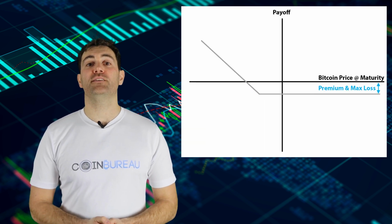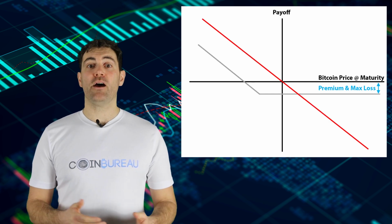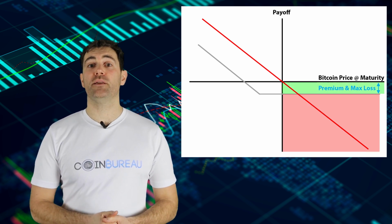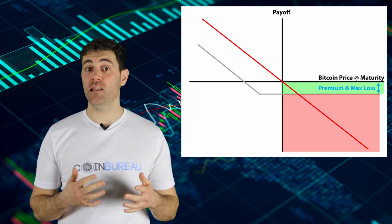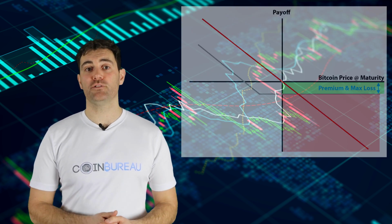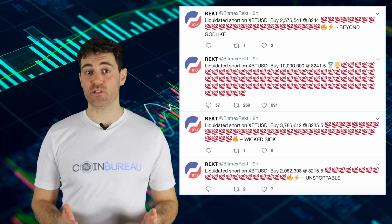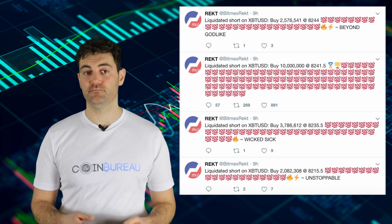Or take a look at this graph of a put option. And now overlaid with a short futures contract. Same thing on the downside. If the price of Bitcoin rallies, you have a maximum loss with the put option, whereas you have an unlimited loss on the short future. Of course, this is more applicable to the listed and OTC future varieties. Leveraged futures trading exchanges will be quick to liquidate you to prevent negative equity, and hence limit your downside.